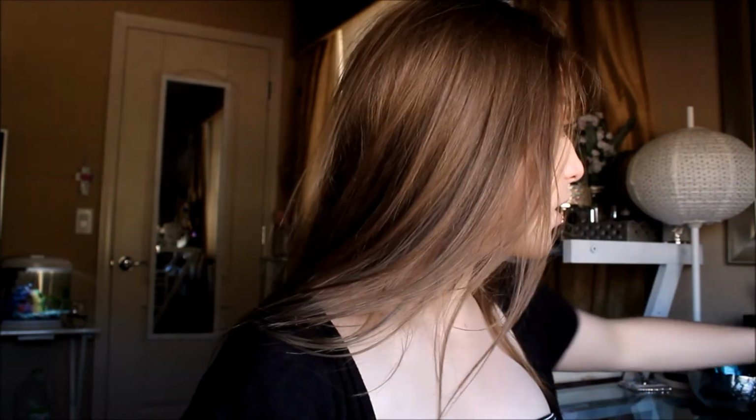And this is the finished look. My skin looks really dry though, and that's just because of the weather. So I'll be waiting for that to not be dry anymore. Ew, my eyebrows look a little funky.